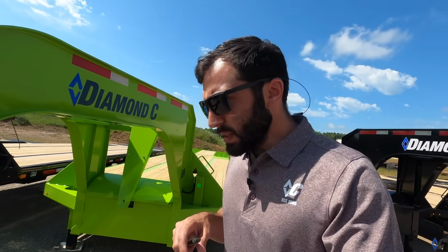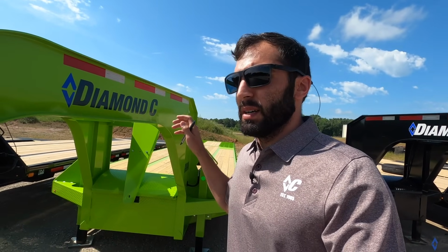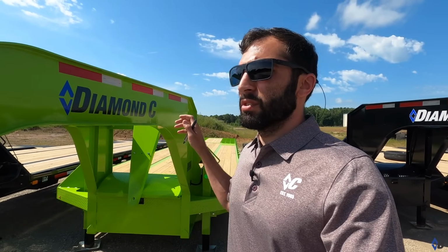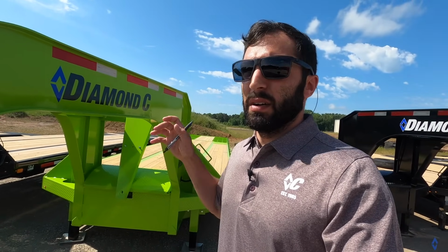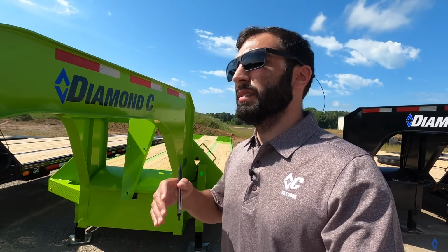And so, the FMAX 210 is a great trailer for general hauling around, maybe the farm, or even some light repetitive hotshot.